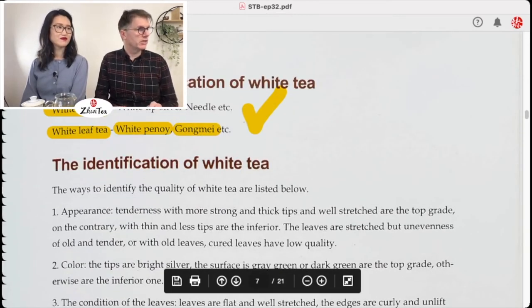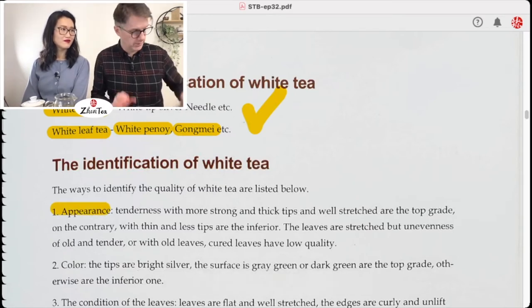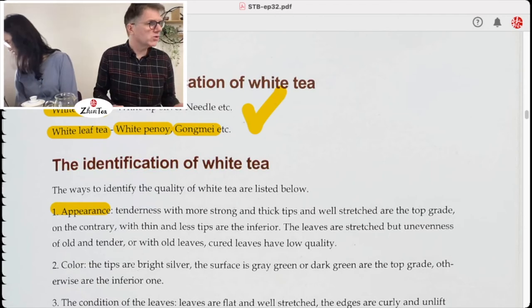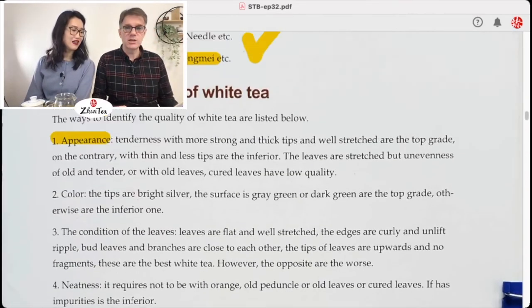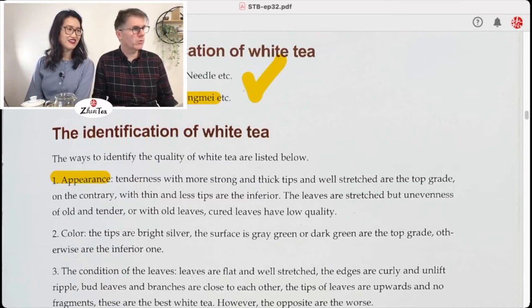In the identification, I think this is where things get really interesting. So we've got appearance. Number one, appearance. Let me just get my notes. It'll be much quicker. Everything's pretty normal in here, except well-stretched.